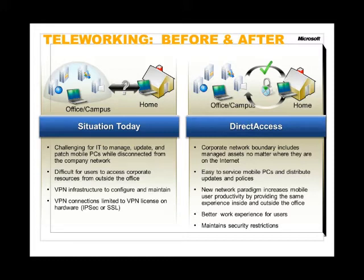Today, we typically do this via a VPN, a virtual private network connection. And that is done by maintaining VPN hardware, VPN software, potentially client issues, licensing. There's a number of challenges that we have today in making this seamless and flexible to the users as well as efficient on the IT staff.